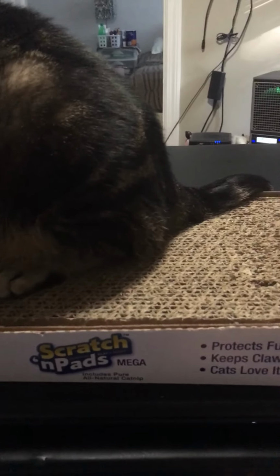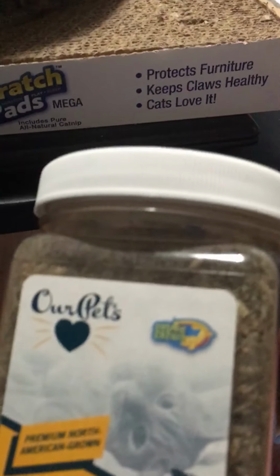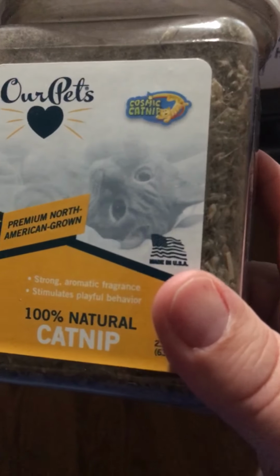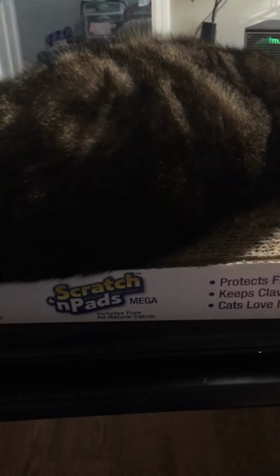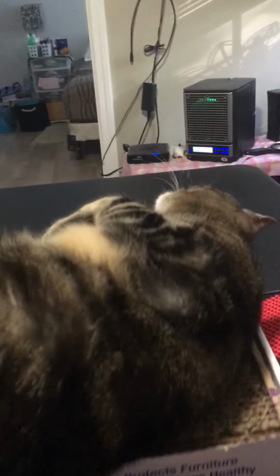Anyways, I'm going to wait until she actually gets off of this scratching thing, because I know if I open up that catnip, which is called Our Pets 100% Natural Catnip, it's very, very mellow for cats. There's some stuff like the stuff I got before, that I did a video on, which was the other natural catnip. That stuff was stronger. This stuff is a lot less potent.